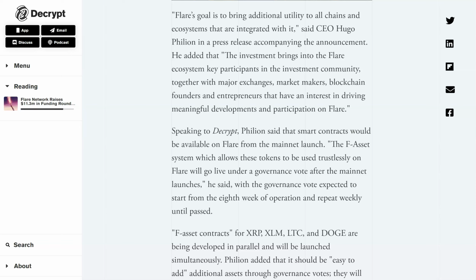He added that the investment brings into the Flare ecosystem key participants in the investment community, together with major exchanges, market makers, blockchain founders, and entrepreneurs that have an interest in driving meaningful development and participation on Flare. Speaking to Decrypt, Filion said that smart contracts would be available on Flare from the mainnet launch.